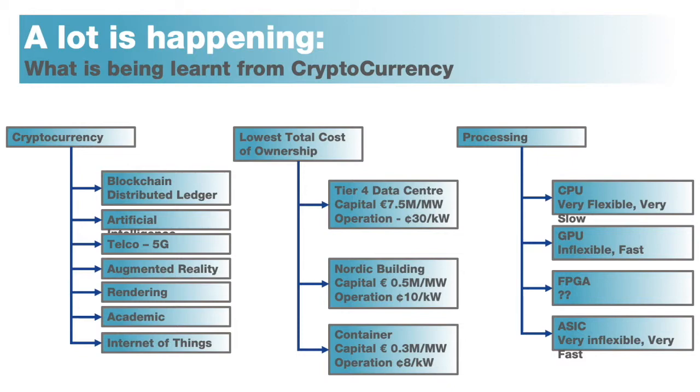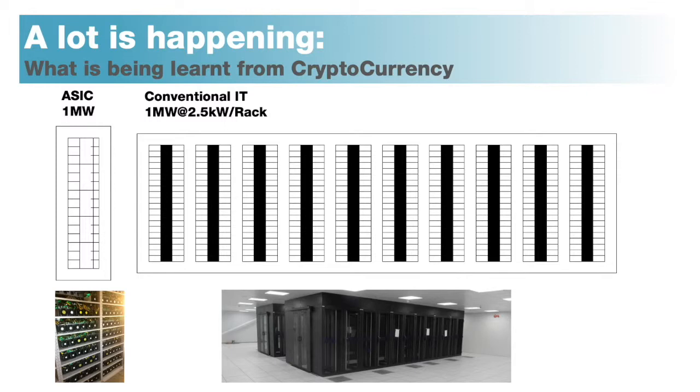Also, just to put this in perspective compared to a conventional data center, this is 1 megawatt of space of ASIC miners. That's 1 megawatt of space for what would be a standard 2.5 kilowatt average load per rack in like a UK co-location. So you see the difference in size. Also, in processing capacity, this is doing 100 times the work of that. And so you understand the whole scale of things, and the brutal processing of this is it's just a massive step change in this sector.